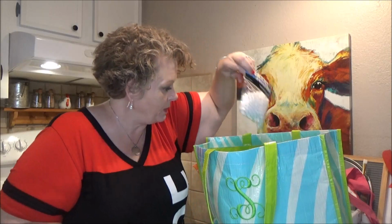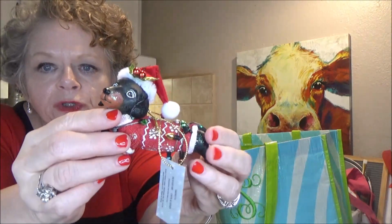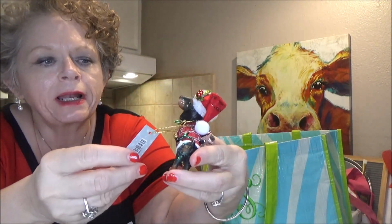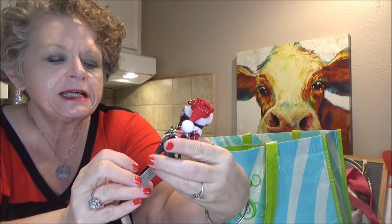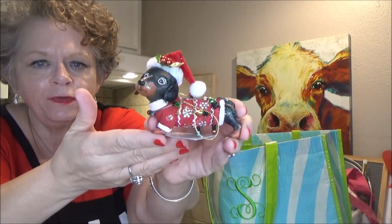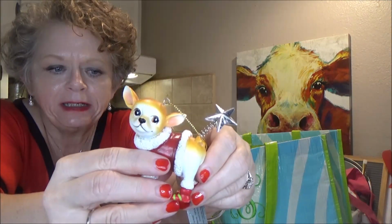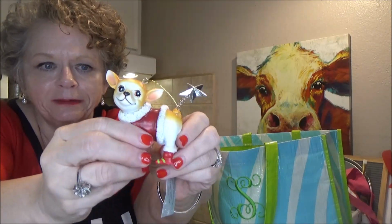And some more beads. Okay. And I think I got some other stuff. Hold on one second. Cute little puppy ornament. And I know it's not the colors that I'm doing, but I just couldn't pass up this little dachshund. And he was regularly $6.99, so he was half price. So he was $3.50. And then I got one that is a Chihuahua, of course, for my other puppy. And he was $5.99, so he was $3.